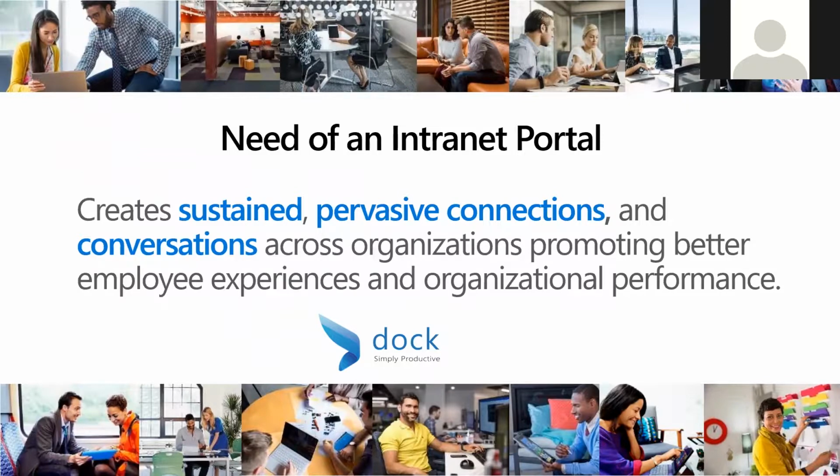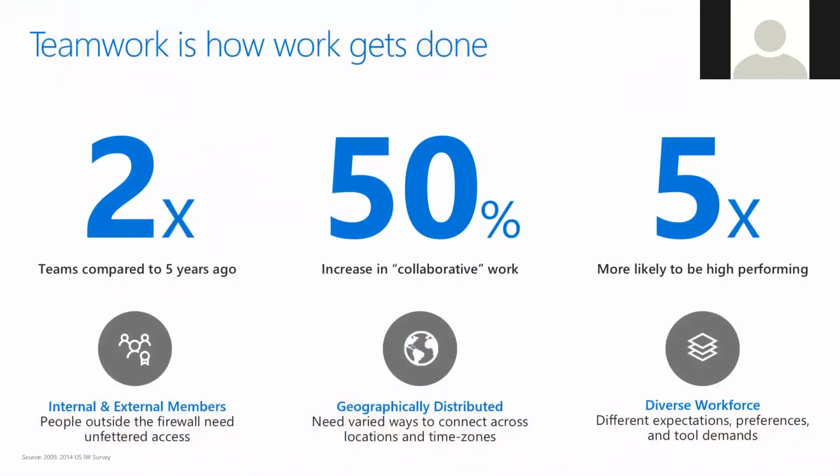a vital need. A company intranet facilitates connections and conversations, which promotes better employee experiences and increases company performance. Over the past few years, there's been a dramatic increase in the amount of collaboration. Employees are on twice as many teams as 5 years ago. This marks a transition from personal productivity to group productivity.